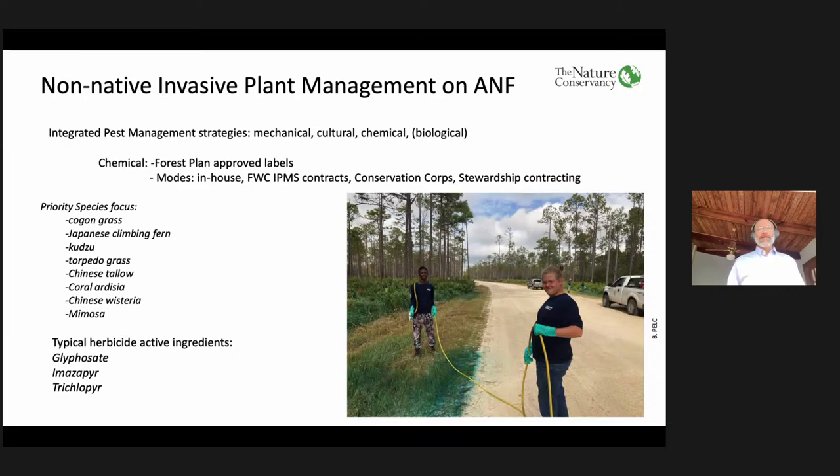As far as non-native invasives, broadly speaking, we work in a couple of different modes in-house. We do some contracting. This is a picture of some Conservation Corps folks from Franklin County, the Conservation Corps of the Forgotten Coast. They come up usually twice a year for us, and we do some training with them. They learn about the ecosystem, they get their state certification for herbicide management and some resume patterns, and we get some good work out of them.